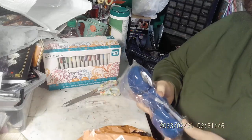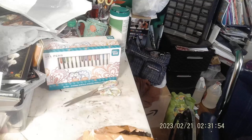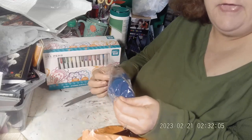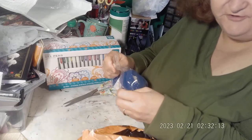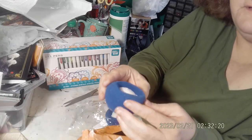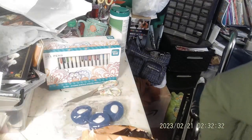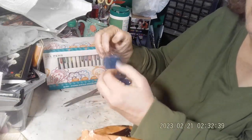Okay, these here are washing balls. I do believe they go in your washing machine. I'll have to go up here and see. No, they go in your dryer. These are dryer balls, and they go in your dryer to get all the dog hair and cat hair and stuff off your clothes. I'll tell you the price in just a minute. But this is what they look like. I don't really know why it has a panda bear in the middle of it, but there's three of them in a bag. So it was $1.18 for these laundry dryer balls to catch your pet hair.